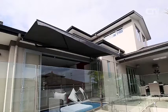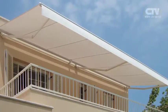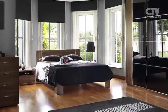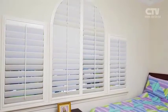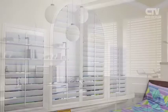Outdoor awnings, we do outdoor awnings as well. We're not just internal blinds and curtains. You'll see this is an electronic remote controlled outdoor awning. We can do it by hand. Roller blinds, huge selection. We're one of the biggest manufacturers of roller blinds in New Zealand, or blinds full stop. Shutters, we do manufacture shutters. We don't manufacture them in New Zealand, but we do sell them.